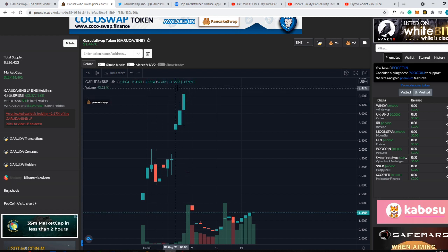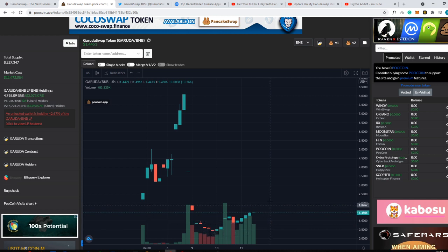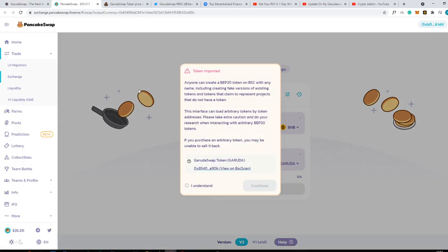There are a lot of people who've lost their money in this recent dump scenario. We're still earning a good amount of money here, and of course for the long term potential, since Garudaswap is getting higher and higher, we can probably reach this price right here, which is around 3. Actually my take profit is around 1.4, so I'm getting my money here live in this video, so that I can show you that I am really earning money on this platform.